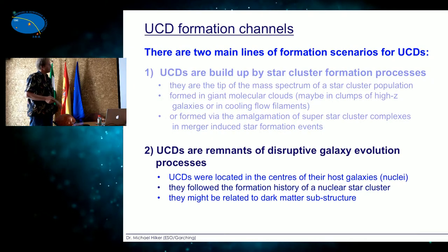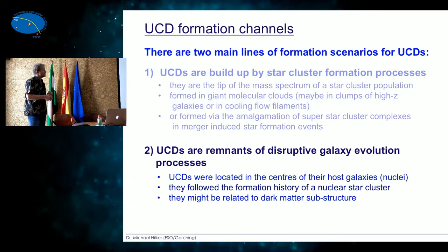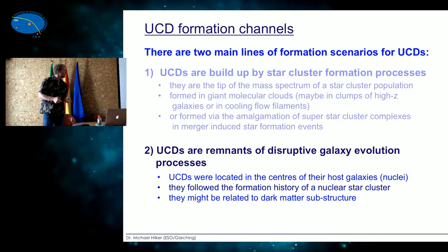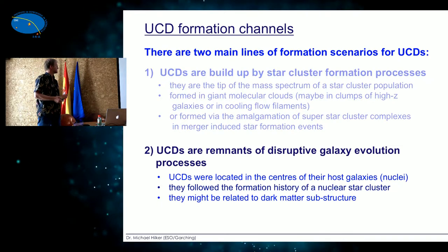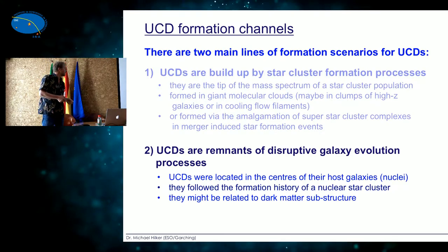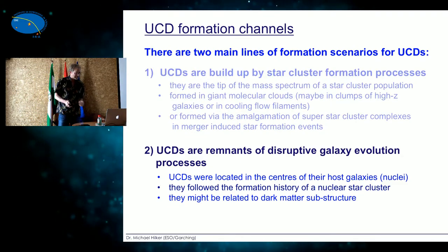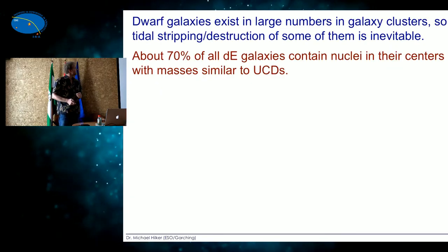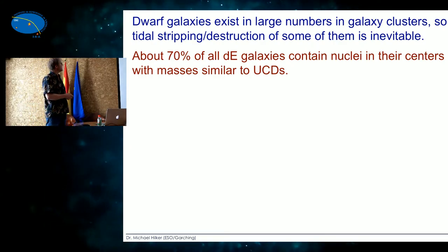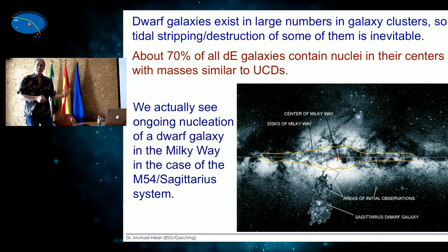Okay, but I will concentrate mostly now on the second formation channel, which is that they are remnants of disruptive galaxy evolution processes, right? So these UCDs were located in the center of the host galaxies. They are their nuclear star clusters. And then they follow the formation history of the nuclear star clusters. Or they might even be related to dark matter substructure, so to infalling dwarf galaxies that get disrupted and leave the nucleus there. We know that this happens because dwarf galaxies exist in large numbers in galaxy clusters and also around the Milky Way. And around 70% of them have nuclei in their centers. And we have a very famous example in front of our house.